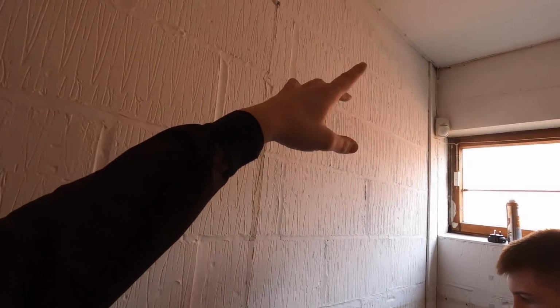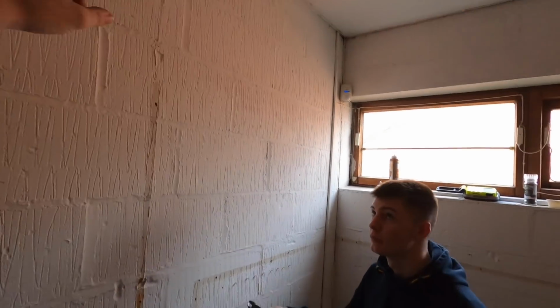Right, we're going to use a bit of 20mm conduit across, white, with some metal clips on the walls. We've got loads in the unit.